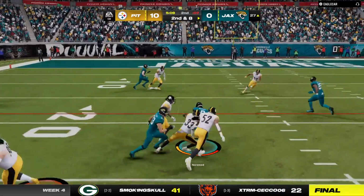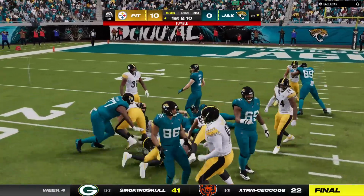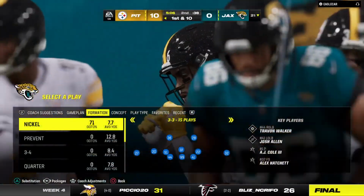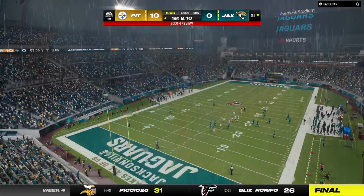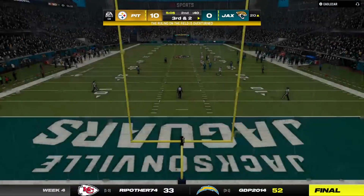On 2nd down. Norwood. Now a loose football. The ball comes out. Well, it looks like one of the DBs has it. And his guys are going to take over at the 21-yard line. And now, as with every potential turnover, they're going to take a second look at this just to make sure.